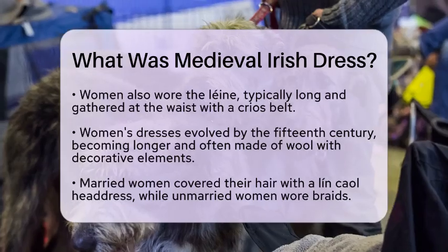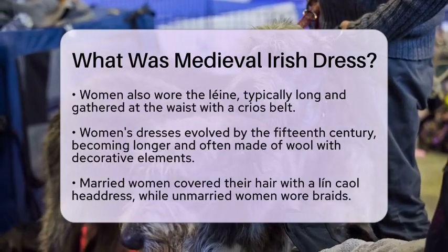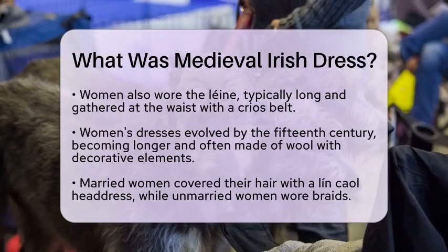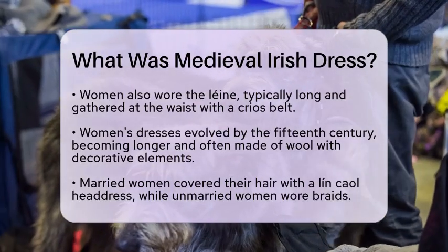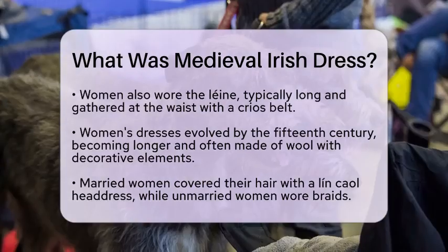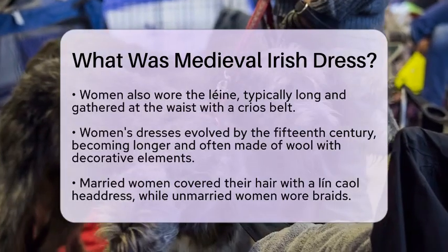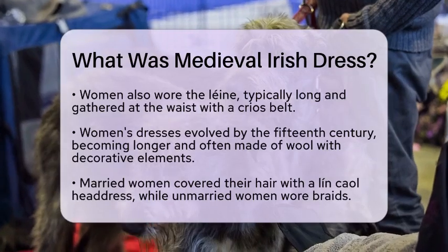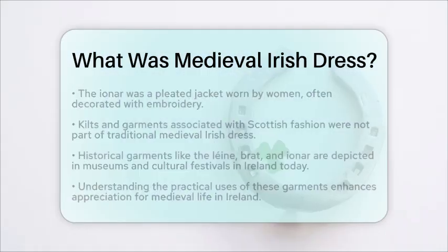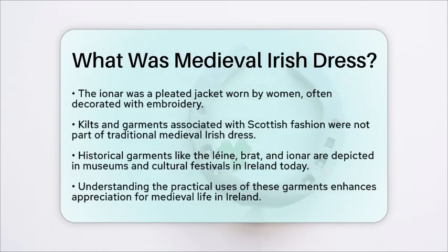Another notable item was the ionar, a type of jacket that was often pleated and sometimes richly decorated with embroidery. This jacket was worn over the léine and under the brat. Interestingly, kilts and some other garments associated with Scottish or later Irish fashion were not part of traditional medieval Irish dress. The true historical garments were the léine, brat, and ionar.